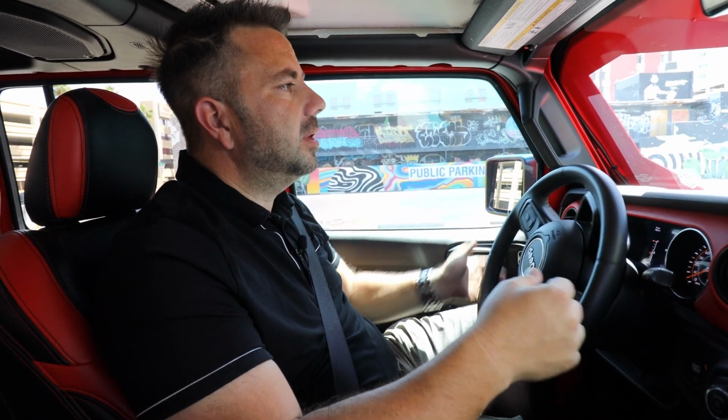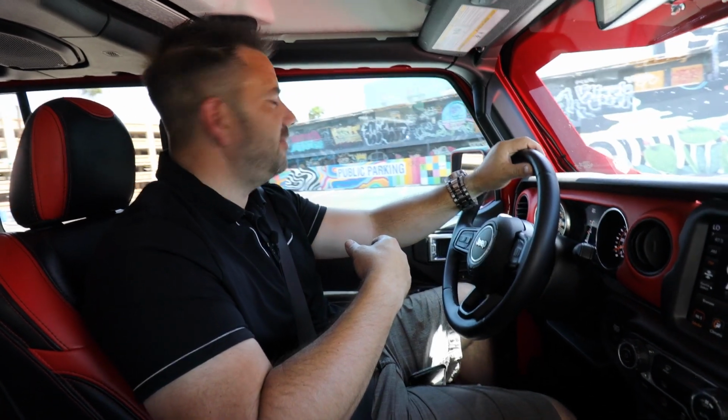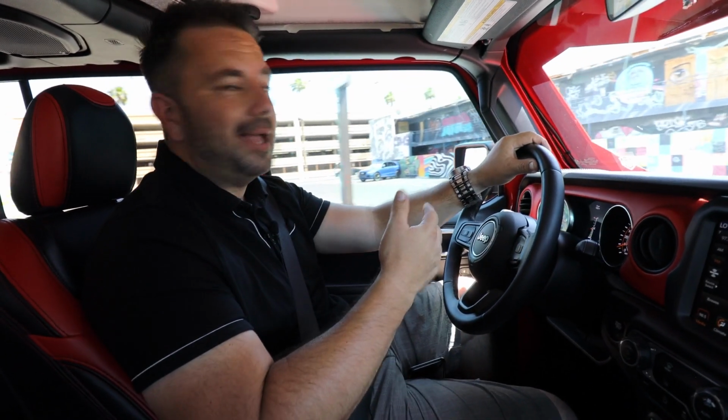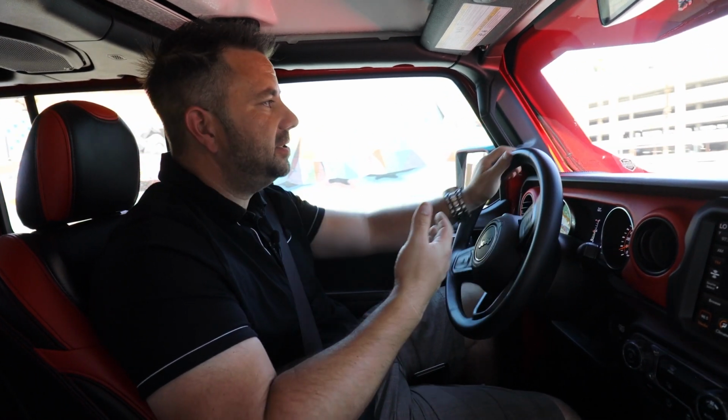So one of the things that we've noticed on the way up here is it actually drives surprisingly smooth. I thought with these very aggressive tires and everything else that it was going to drive really, really rough and make a lot of noise, but it wasn't that bad. And once we got up on the freeway doing about 65, 70, it actually cruised on the freeway very smoothly.